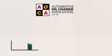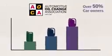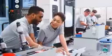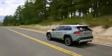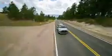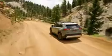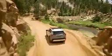According to a survey by the Automobile Oil Change Association, over 50% of car owners today use synthetic oil or synthetic blends in their cars. Full synthetic oil, also known as synthetic, is, as the name denotes, chemically engineered. So it's generally more consistent, more refined, and overall better for your engine. It lasts longer in time and distance compared to conventional oil and works better in both high and low temperature extremes. But all that comes with a price. Full synthetic motor oil is more expensive than conventional oil.